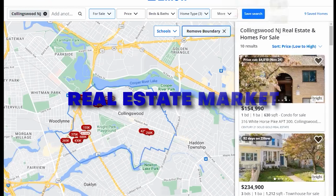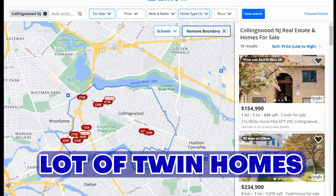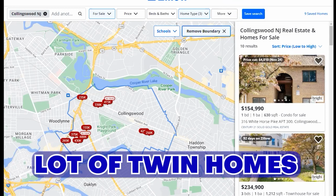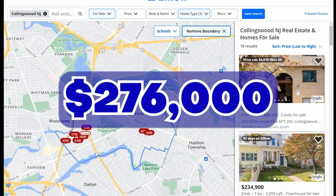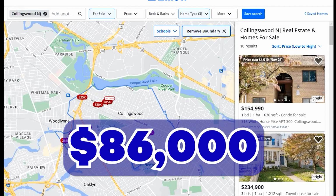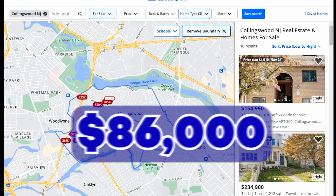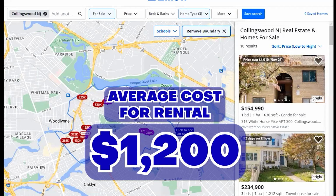So let's jump into the real estate market. When it comes to the real estate market, the average price for a home in Collingswood, and Collingswood has a lot of twin homes, so this is the general average of everything, is floating around $276,000. Taxes are floating on an average of about $8,600. If you're renting, the median rent in Collingswood is $1,200.